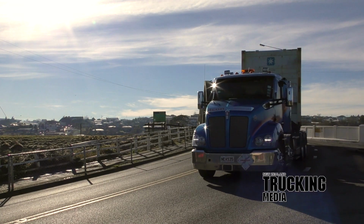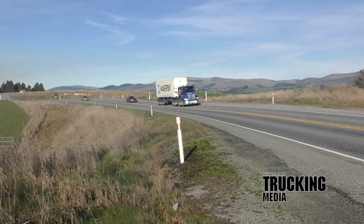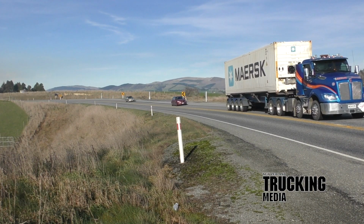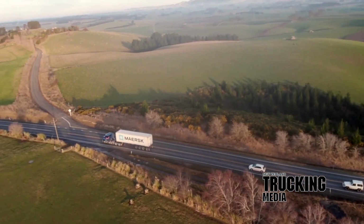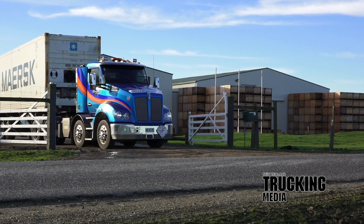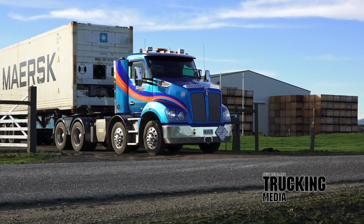Power to weight wise, they're on point. Fuel economy wise, they're on point. And in terms of being a delight to operate, they're definitely on point. So with both of the Icon Logistics T410s in the hands of two very convivial and sensible blokes, that should equate to a balance sheet that's on point.